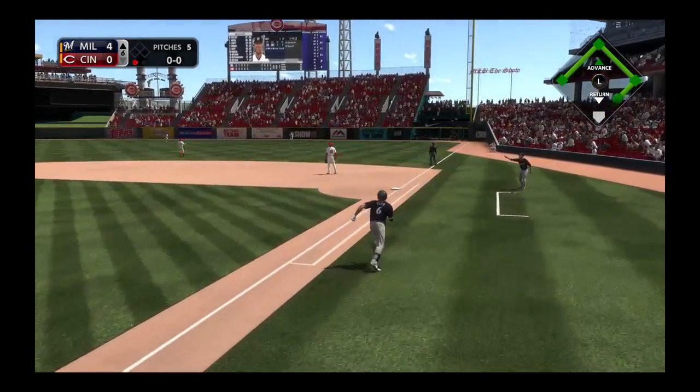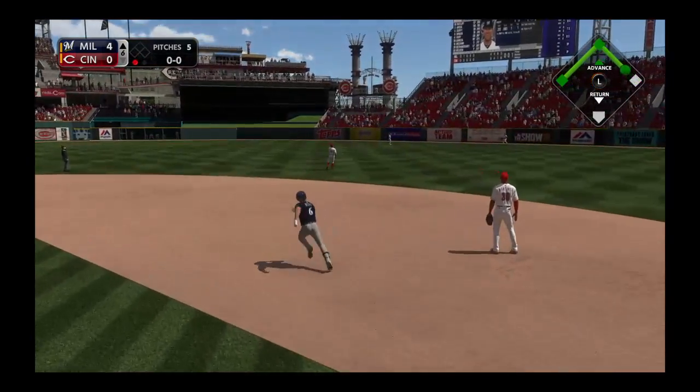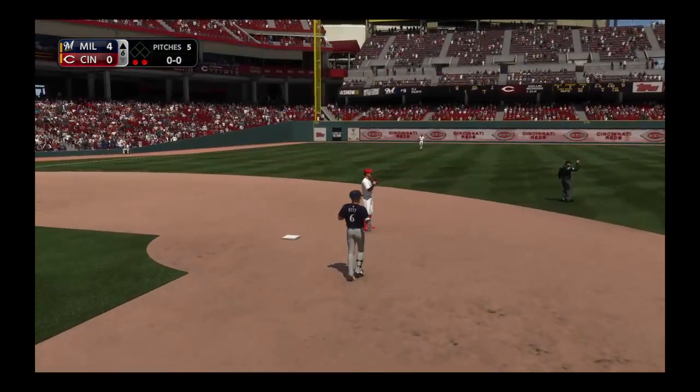Lifted in the air out to right. Vasquez has a read on it. He's got it, and there are 2 down now.